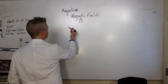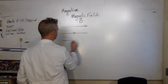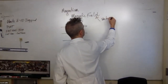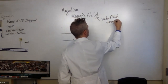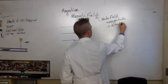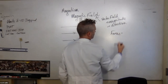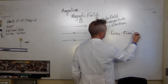There's the magnetic field. Here's my field, and I'm going to make it point this way right now. What direction does a field point? Remember, this is a vector field, so it has magnitude and direction. And we remember that forces are caused by a field times some stuff.